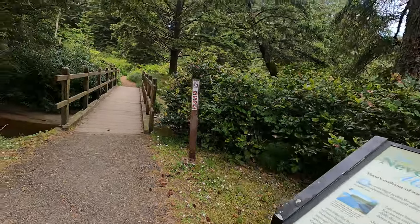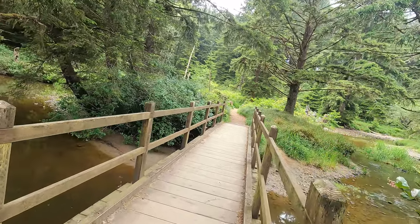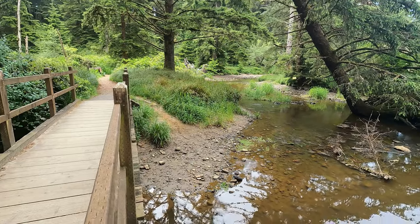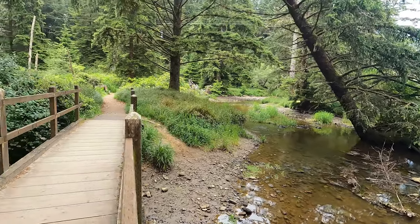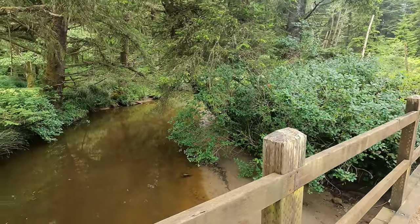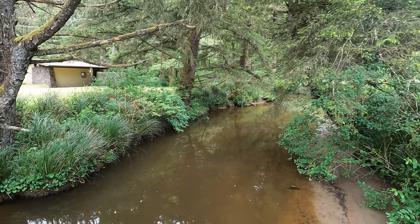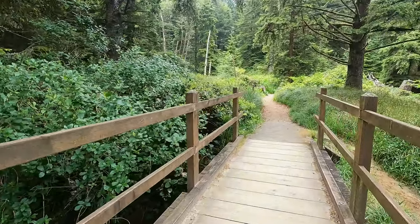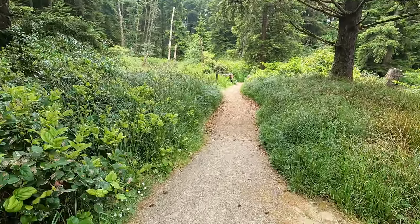Never ending makeover. Ooh, the water is way down. It is, isn't it? Looks like a peaceful little creek now instead of a gigantic lake. There's the other side too. Pardon me. This is a really nice one.